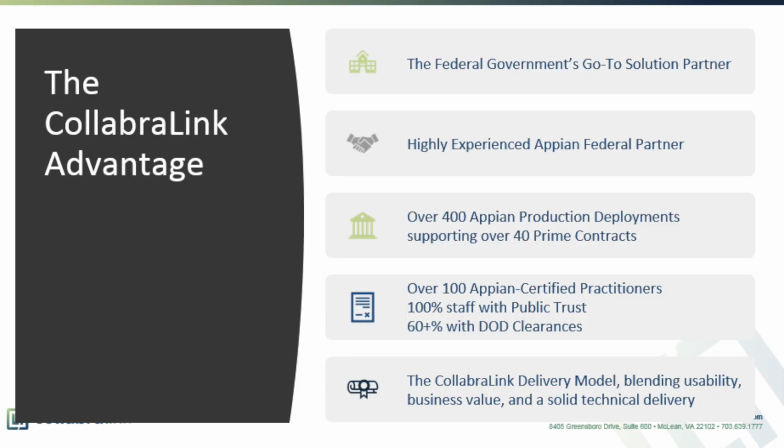Our experience stems from over 400 successful deployments leveraging 40 prime contracts. Having started back in 2005, we are the most experienced Appian partner with the largest certified cadre of Appian cleared resources in the federal sector.